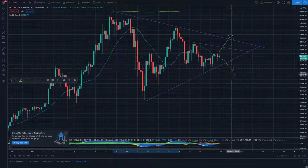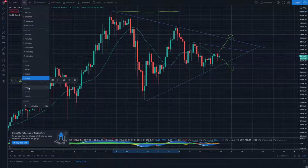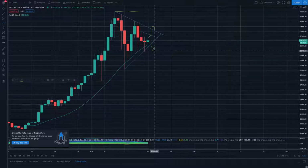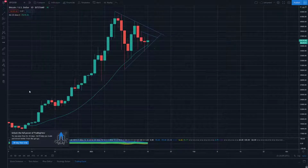However, if we go to the downside, that also means that we will break this 20-day moving average. And the question is, what will we be looking at then? Since it will only indicate that we will dump further, right? Well, to check that, we must go to the weekly chart. So let's go to the weekly chart.